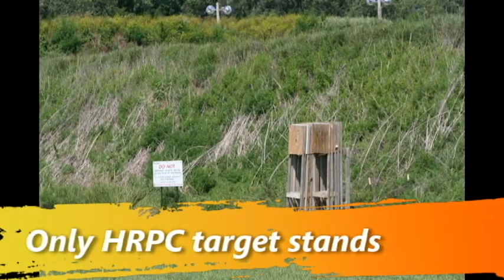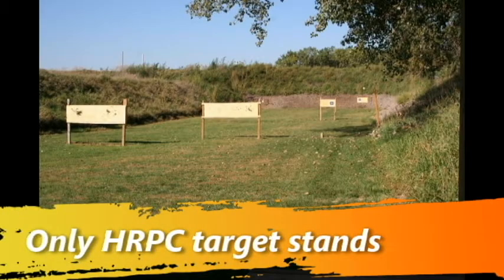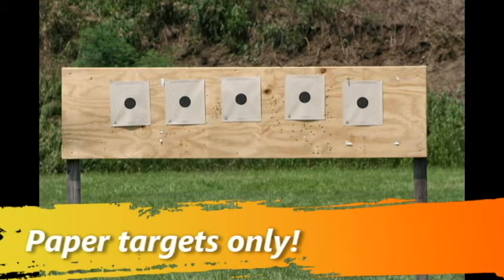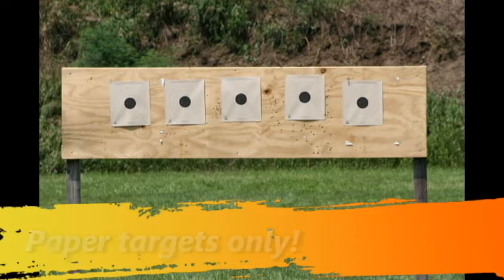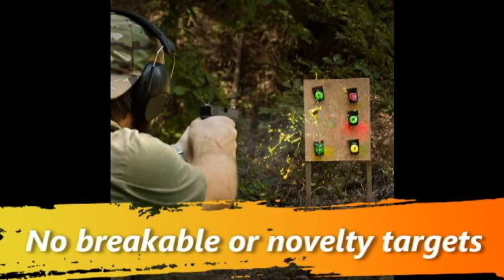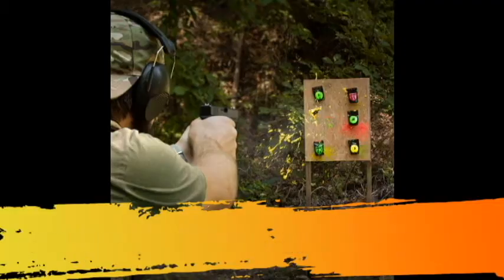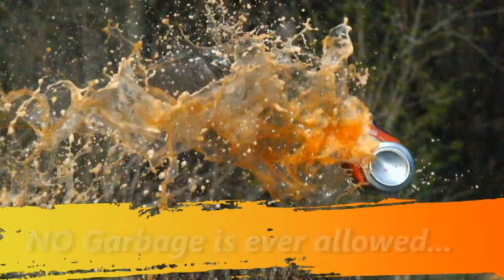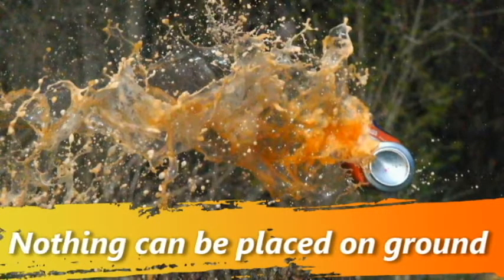Only HRPC target stands are to be used. This is because target stands have been strategically placed to prevent ricochets and ensure bullets hit berms. Paper targets only are to be used on target boards. No breakable or novelty targets are to be used on any Hawkeye Rifle and Pistol Club range. No garbage is ever allowed to be used as targets. Absolutely nothing can be placed on the ground to shoot.